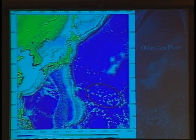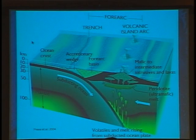The resources, I will tell you about the resources. This is the oldest part of the seafloor in the world, of 160 million years or older than that. And you can find manganese nodules and cobalt-rich crust here. And these are the newly erupted areas. I show you the textbook of the sea bottom, the plate subduction, and here comes the eruption. And in this area you can find the polymetallic sulfide.